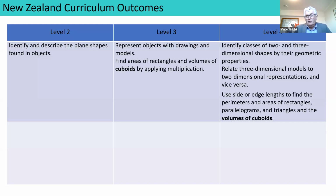We also have this whole idea of relating 3-dimensional objects to the representations that are 2-dimensional. So there's that going on all the time, and you'll see that in the flavor of what we do. So here again, I'm saying, well, let's use the opportunity when we're dealing with 3-dimensional objects to bring in some of those measurement concepts as well.